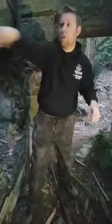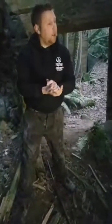It goes in for about 8 feet, and then it goes along like that. It's a corridor. It runs all the way along that way, and it goes that way as well. I'm determined to get into that. Honestly, I've got my head torch there. Well, be another day. We're here now.